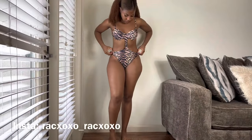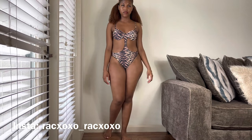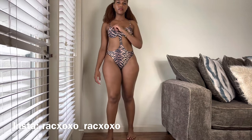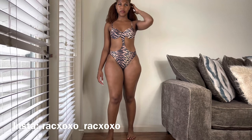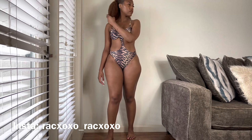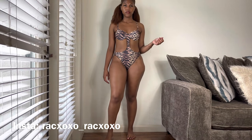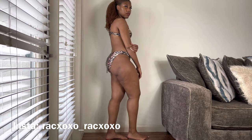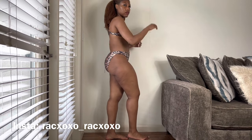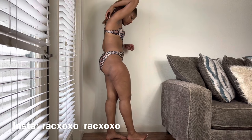So this is the brown tiger print cup cutout swimsuit in the size 6 in the color brown, and it retailed for $11.47. I really like this piece because of the underwiring. It definitely gives off the illusion that there's more there than what there is, because if you are part of the itty bitty committee like I am, you need all the help you can get. So this is definitely making it look like I have more than what I have. So I really appreciate that about this piece.